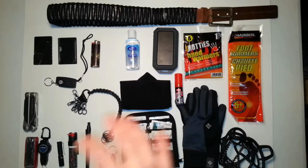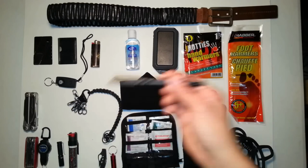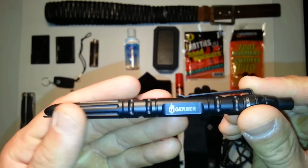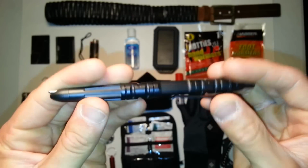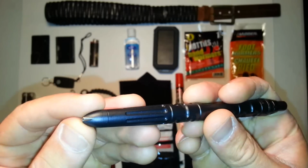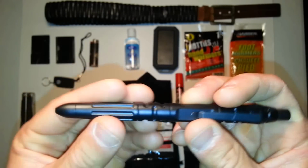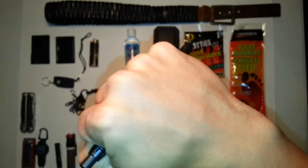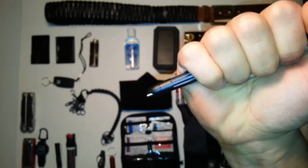Now, getting over to the more personal protective gear, I've got the Gerber Impromptu Tactical Pen. Yes, we can't conceal carry firearms, but we can conceal carry badass tactical pens. This one has an integrated glass breaker tool. It's made of stainless steel. It's got a lot of weight to it. It would make an effective kubaton. Definitely, that glass breaker would also be a good piercing device. And that's pretty much it. You're not getting a whole lot more than that.